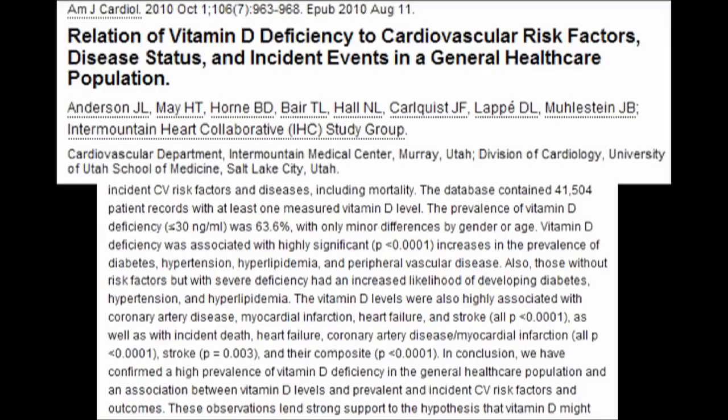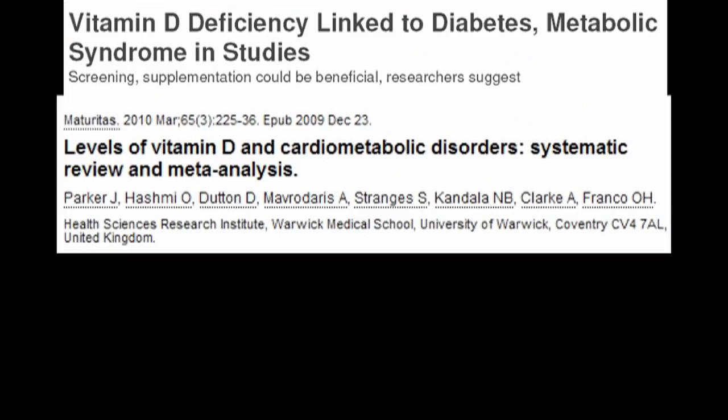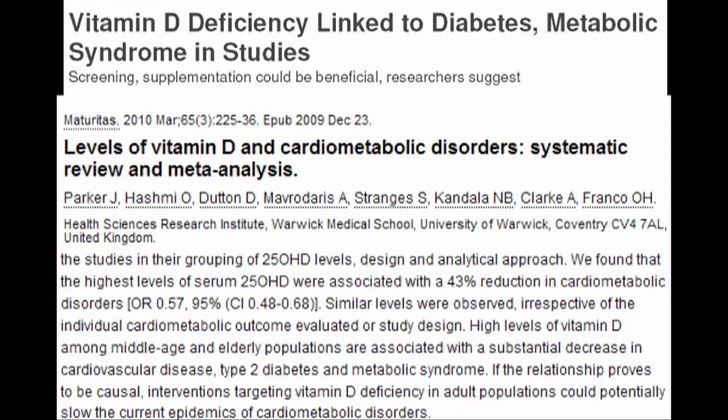We also know the relationship of vitamin D deficiency and cardiovascular risk factors, 41,000 patient records, right? Again, less than 30 nanograms per ml, 75 nanomoles per liter, significant association with prevalence of cardiometabolic disorder. We also know that vitamin D deficiency is linked to diabetes and metabolic syndrome. Again, about a 40 to 50% reduction in cardiometabolic risk factors.